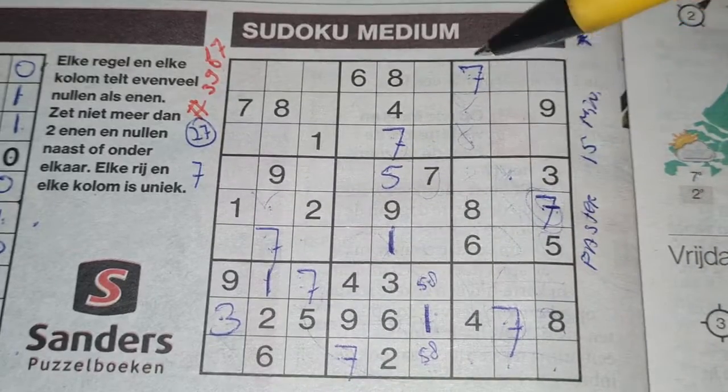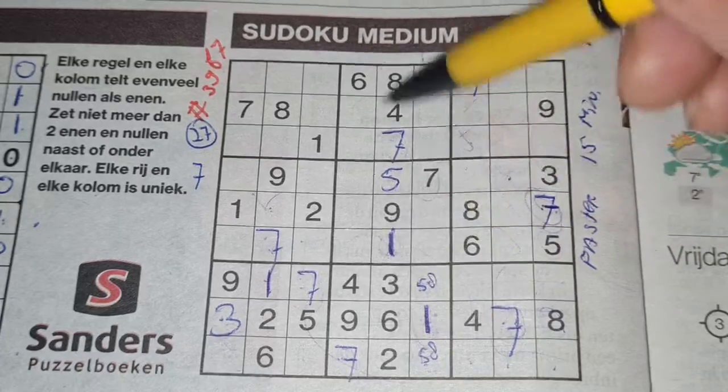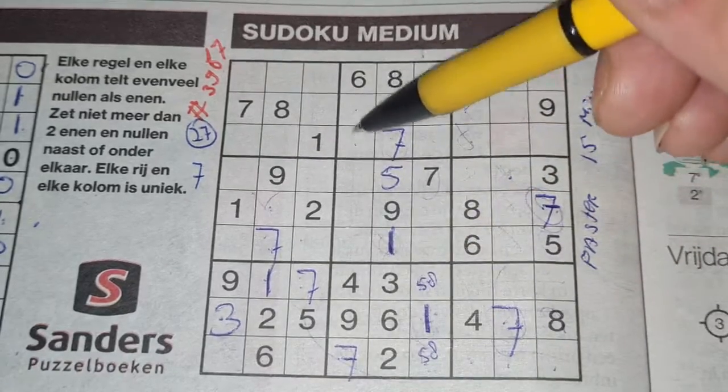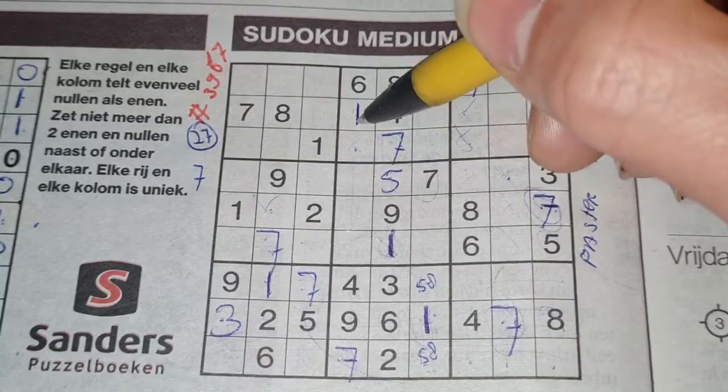Alright. 1 in this column. 1 in the middle column, so the column next, the only 2 places left for the 1 should be here or there. We see the 1 there, 1 should be there.